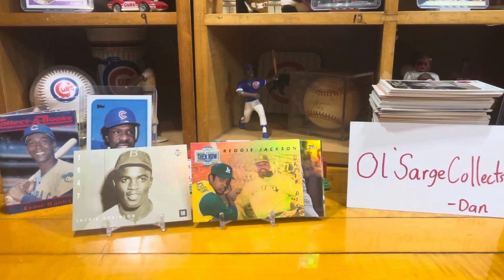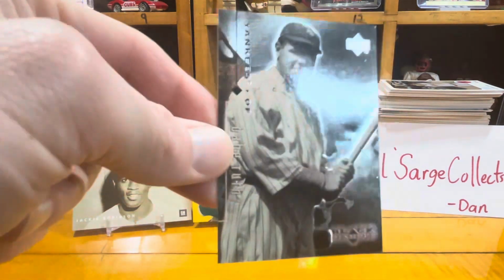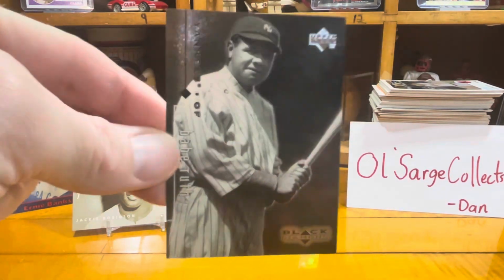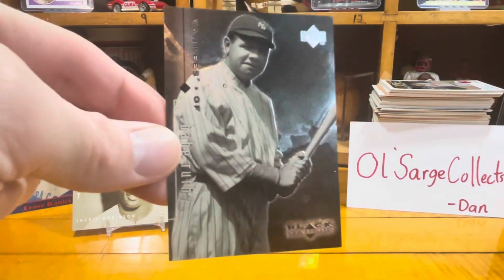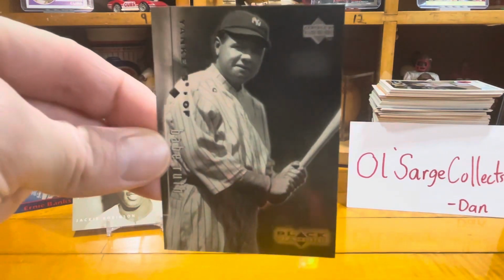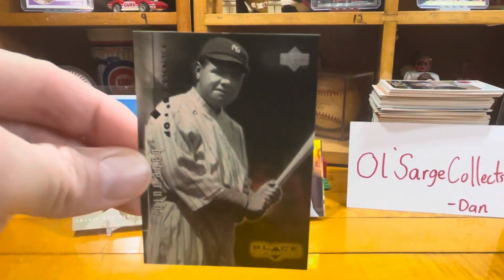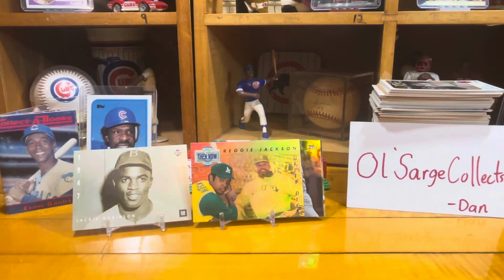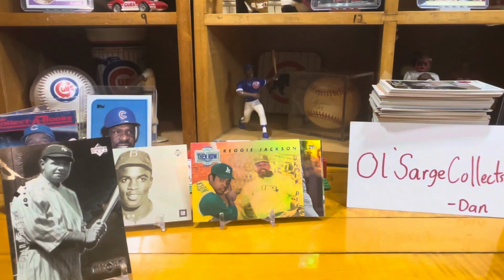What else we got? This is really cool. This is kind of a black and white photo, but kind of on steroids a little bit. Just love that photo. Got the Bambino, long, kind of three-quarter sleeves with that shine and black and white. This looks almost like a ghost. Love that. Let's get a few more stands up here.